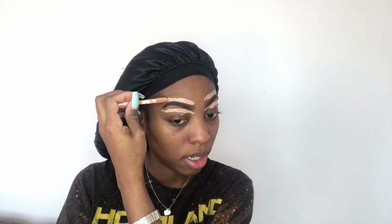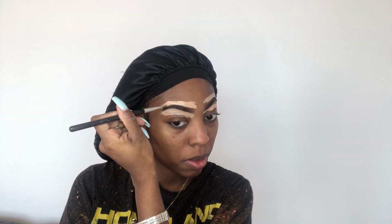This looks not my color, which it probably is not, I'm not gonna lie. Probably a couple shades lighter than intended. Just gonna take a flat brush and we're gonna line it up like so. And it's just a quick method for me, because like I said, I just don't like being slow.